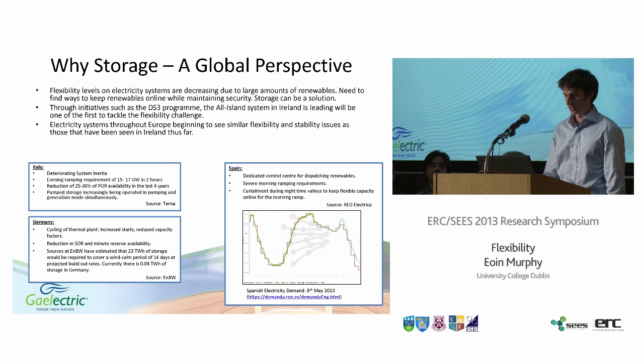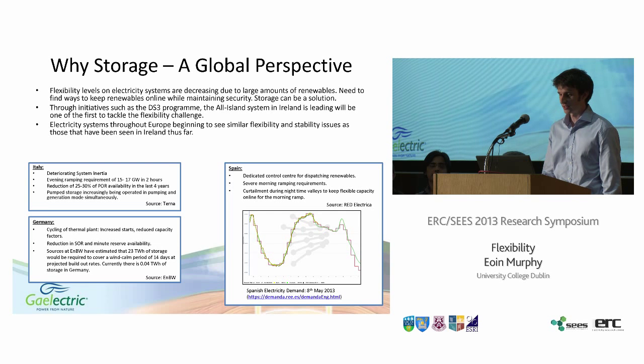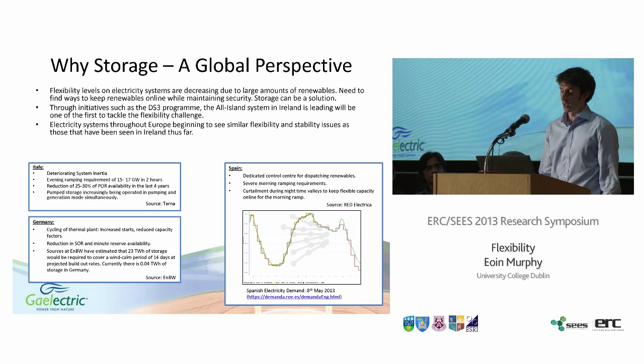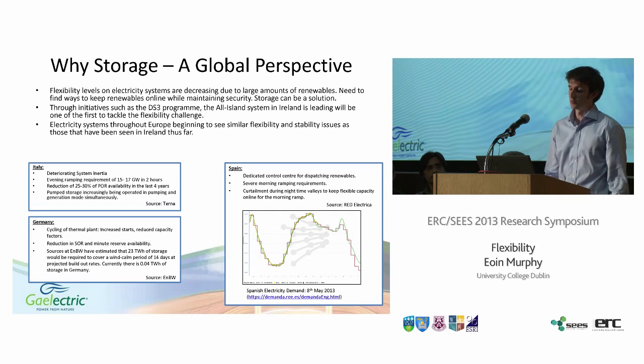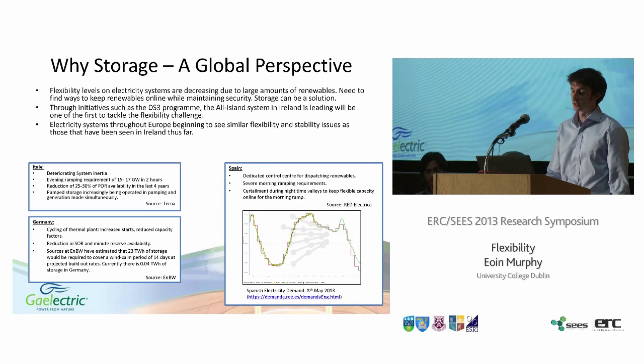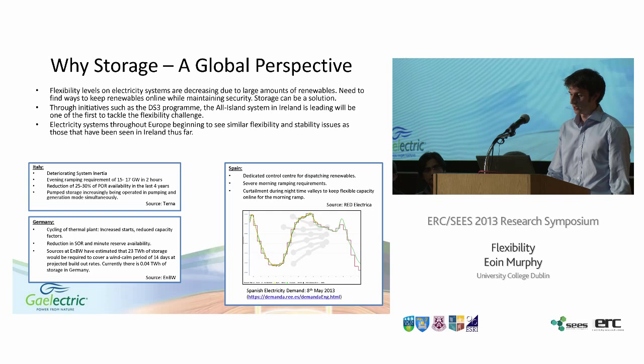So this is the last slide. Taking the Irish experience, we're seeing huge penetrations of wind now, and other systems around the world should see PV or wind penetrations just as high in coming years. And we are starting to see that soon.